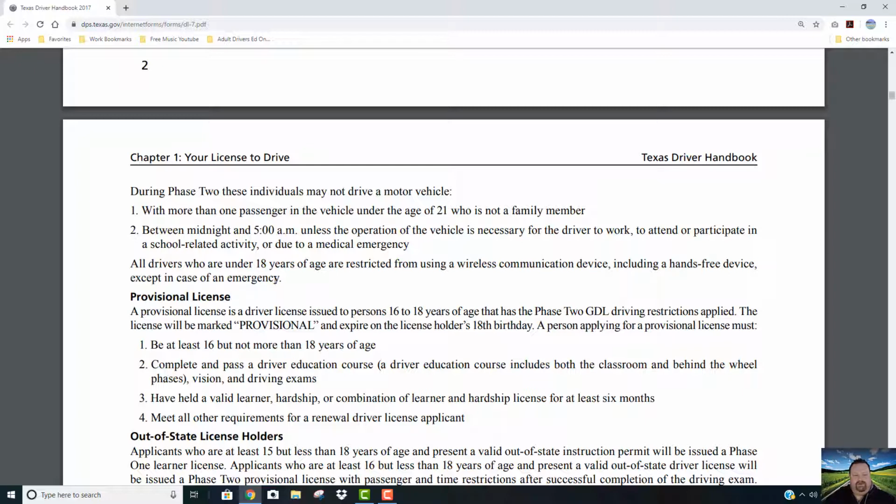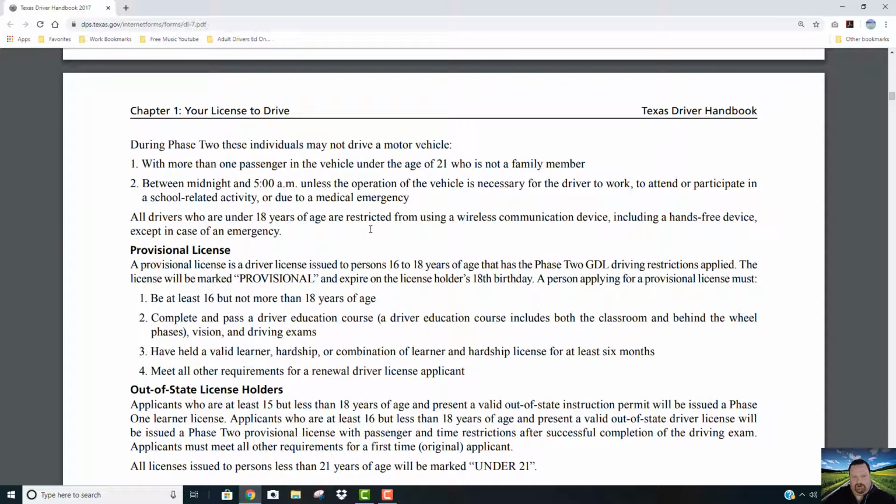All drivers who are under the age of 18 years of age are restricted from using wireless communication devices, including a hands-free device, except in case of an emergency.